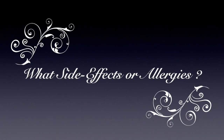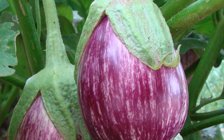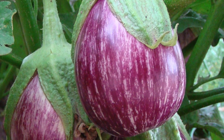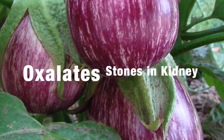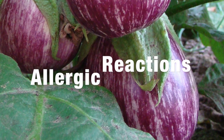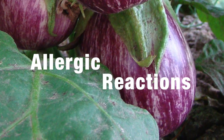Now, you may ask, is there any harmful effects of eating eggplants? In spite of all its health benefits, eating eggplants in large quantities can have some harmful effects. The oxalates in the vegetable can cause stones in the kidney. Eggplants may cause allergic reactions in some people.